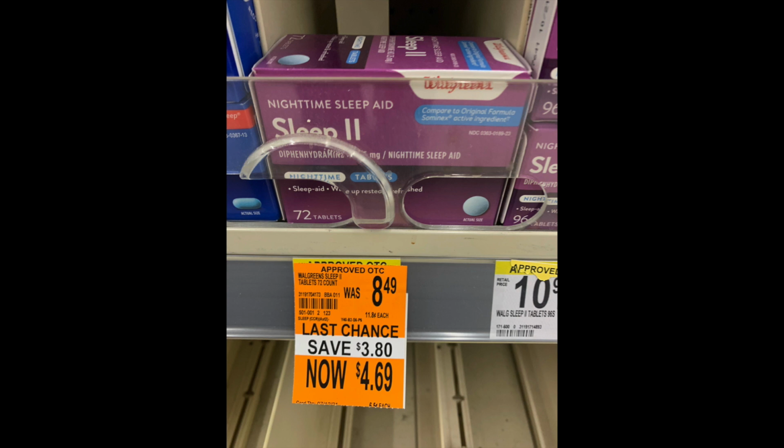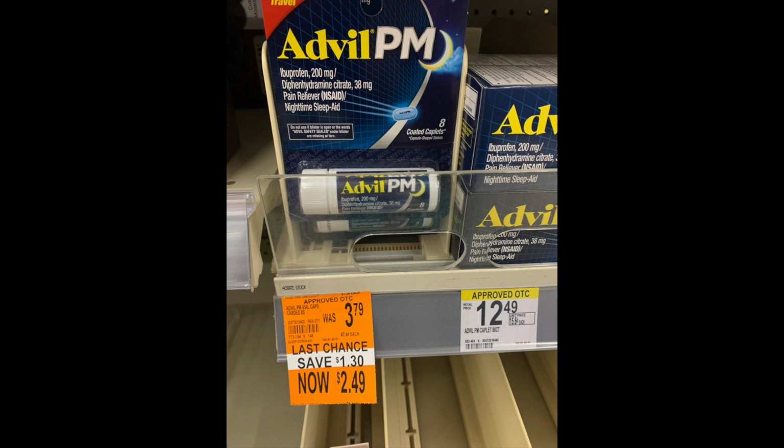72 sleep aid tablets for $4.69. That right there is a really great price point. This is not going to stay on clearance very long, especially if you use these supplements so you can go to sleep at night. Always be really careful with them too, guys. You can just be really safe.